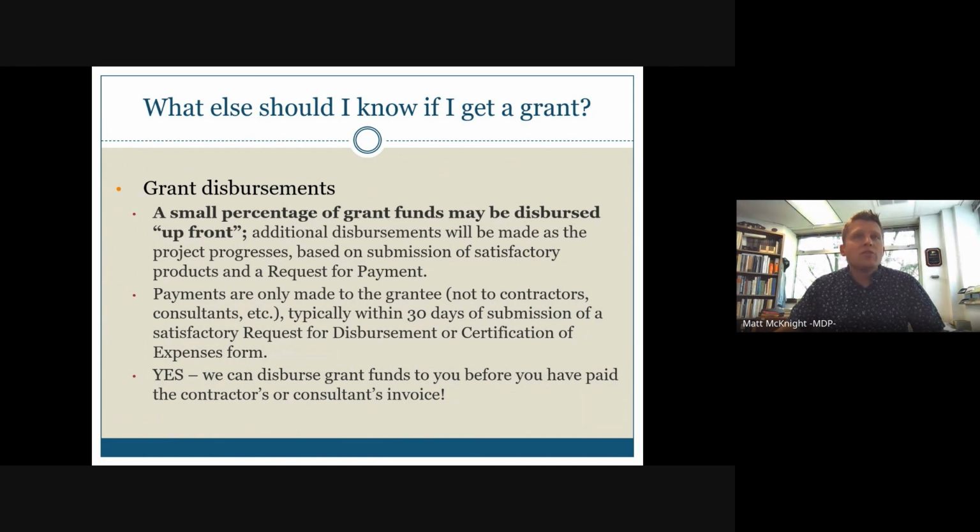Payments are only made to the grantees and not to contractors or consultants or other people that you hire that are working for you on the project. So we will pay you, the grantee, only, and then you in turn certify that you have expended those funds for these contractors and consultants and that they are paid by you directly.